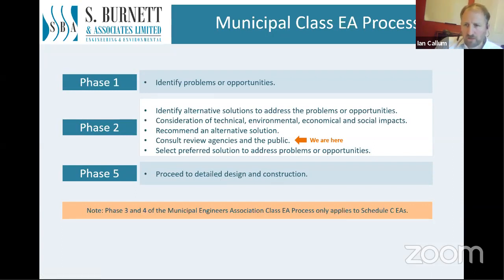Once you have a clearer picture of the problem or opportunity, you look again at different alternative solutions to addressing that problem or opportunity, and through consideration of technical, environmental, economic, and social criteria, and weighing those through a weighted assessment, you can come up with a recommended alternative solution.